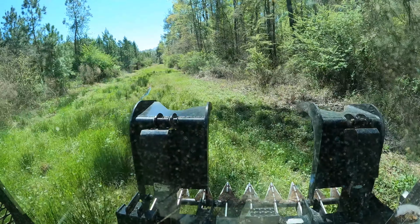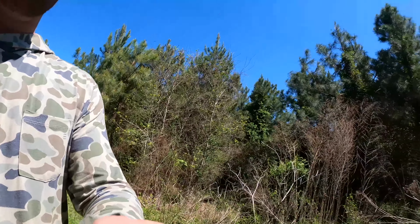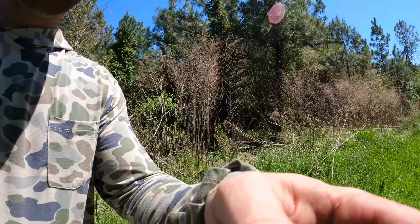This is the progress we've made so far. Using that grapple bucket, there were one or two more spots down here that I had to push out. But now it's just a straight shot. There's some wet places. We're gonna try to take our time, but for the most part, I think we're gonna be okay. Let me put this on the tripod.